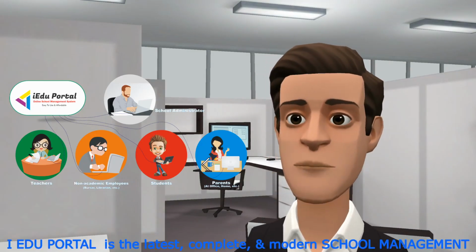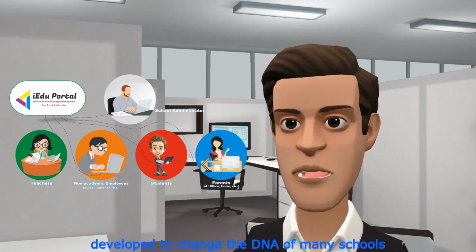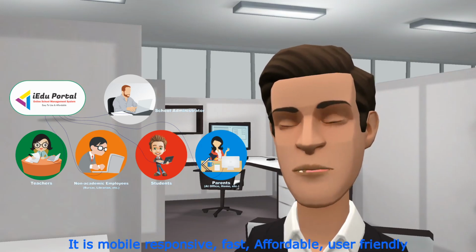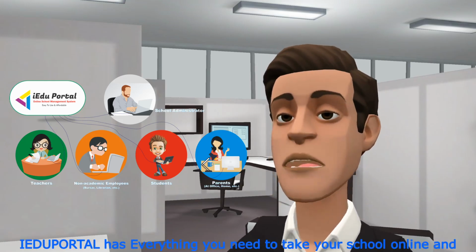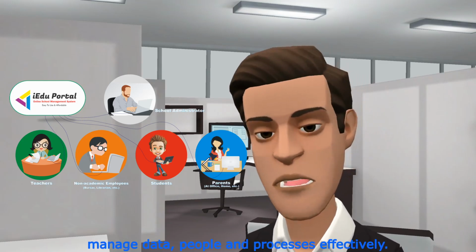Ieduportal is the latest, complete, and modern school management system, developed to change the DNA of many schools, with great and easy-to-use features. It is mobile-responsive, fast, affordable, user-friendly and increases efficiency in the school. Ieduportal has everything you need to take your school online and manage data, people and processes effectively.